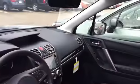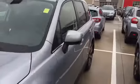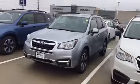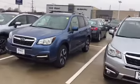Here's just a quick look inside of a Forester. Great visibility, a lot of space. There's a ton of legroom and headroom. And a lot of great reasons to be thinking about the Subaru Forester. They do have the best performing all-wheel drive system, the high safety ratings, and high resale value as well.